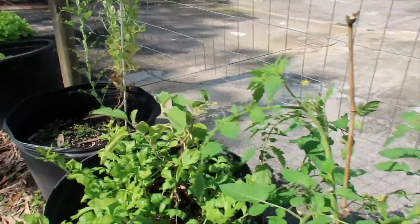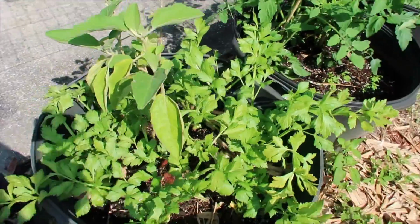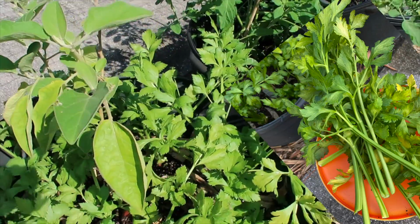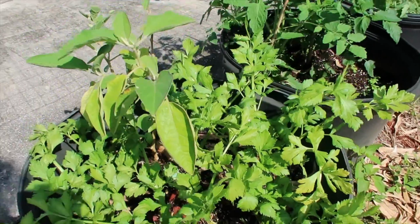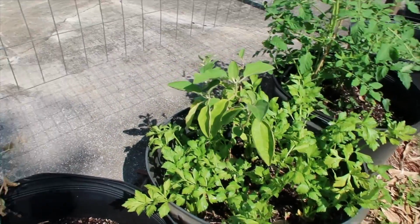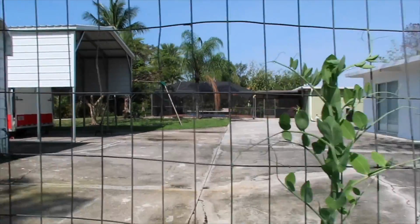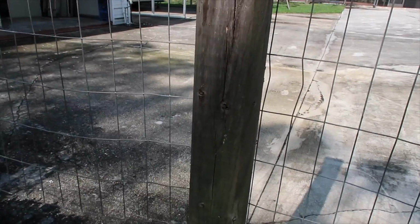So we'll see there. One of the other things that I did was I trimmed the celery back, and I'm going to make some soup out of what I used. So we'll see how that tastes. The peas are just about as tall as me now. The vertical garden is gone.